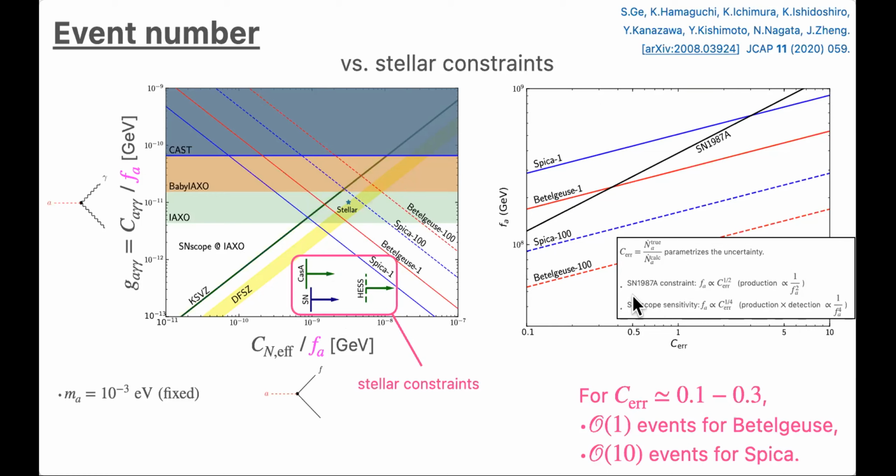So in that sense, the parameter dependence is different. If you parameterize this uncertainty by this error, and if you go in one of the two directions this way, then the bound becomes weaker, while the expected number doesn't change so much. And if the uncertainty factor is order 1, smaller than the nominal value, then order 10 events may be possible. And of course, we can always think about a beta detector to see further candidates. Here we concentrate on the closest ones within 200 parsec.